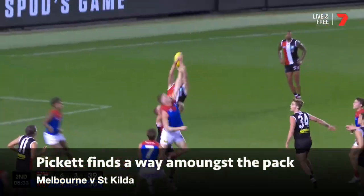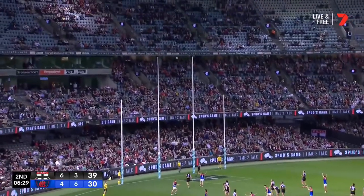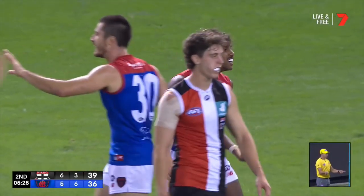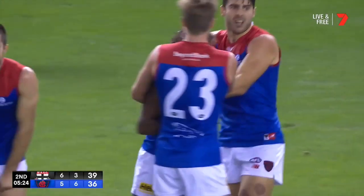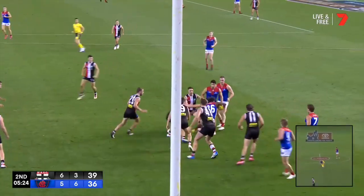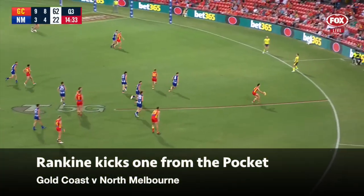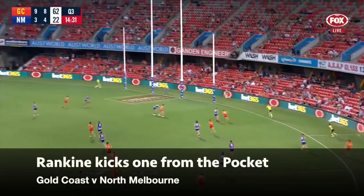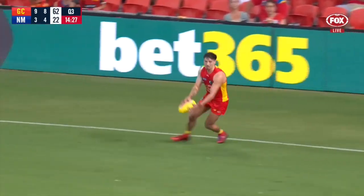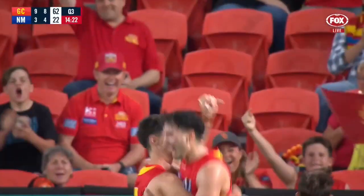It's the big pack, Paul Hunter, another debut on last week. Kasai Pickett, look at the moves, look at the twist, look at the turn, Cozzy! Where he comes from, just down the back, and then traffic everywhere. That is it. Just got over that. Well, centering kick, top of the square, and through the hands of Connor Rankin to set it up from the pocket. Add another to the rank and file.